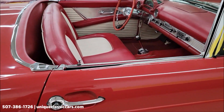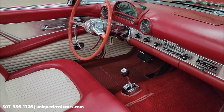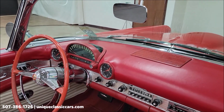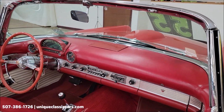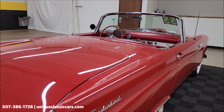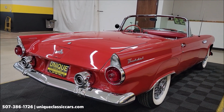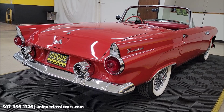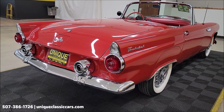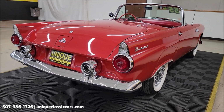Let's take a little closer look at this interior. There's that bench seat and of course the shifter on the floor. Very stock looking interior. Now when you ordered these back in 1955, the hardtop came with them. It was actually standard, and the soft tops were an option. This particular one, hardtop only.